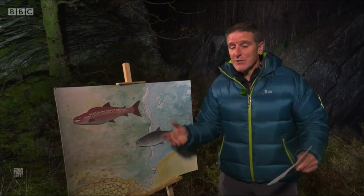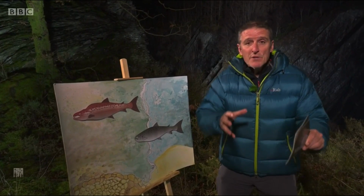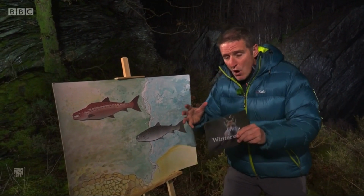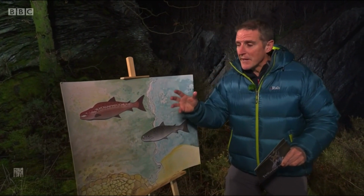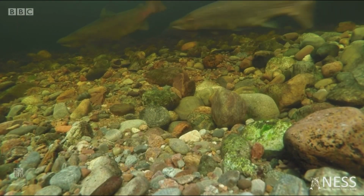Well, the simple answer is to fight. They use it when they arrive on the spawning grounds. In a healthy river, it's going to be crowded. Lots of cocks and hens, lots of males and females, so they have to fight to get the right to fertilize the female's eggs.